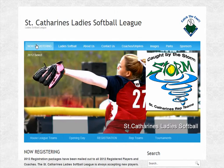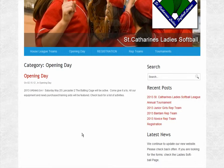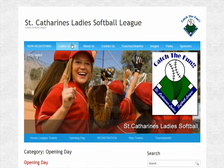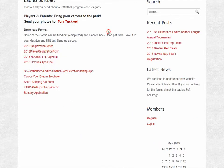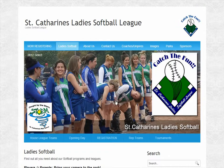These are pages along this menu here, and these are posts. Posts are chronologically, by date, ordered by date. Posts or pages are pretty much fixed. I mean, you can update the content of your page all the time. Here you see the registrations and links to files. We also can do galleries.